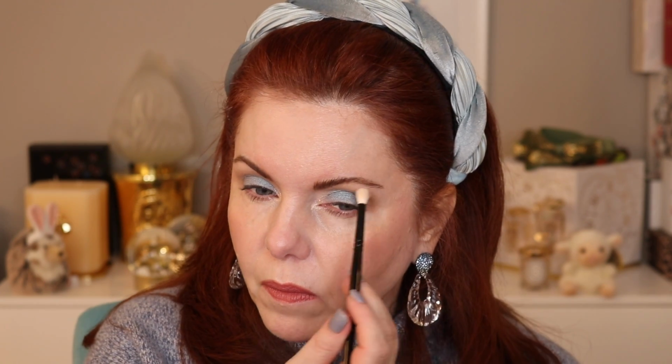I took the white sparkly shade, put it on the inner corner of the eye, just to give some lightness there, to keep it fresh, to kind of keep it open. And I didn't use the peach shade at all in this particular look.